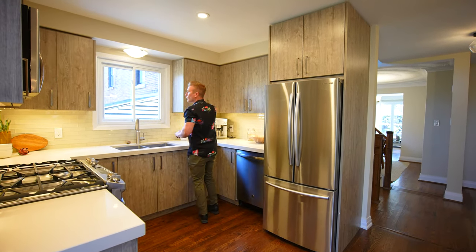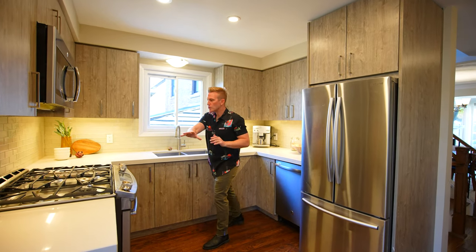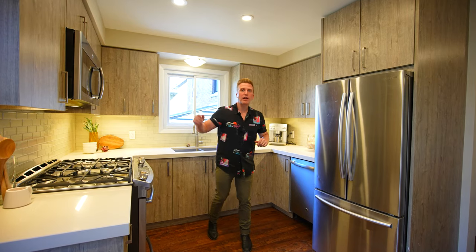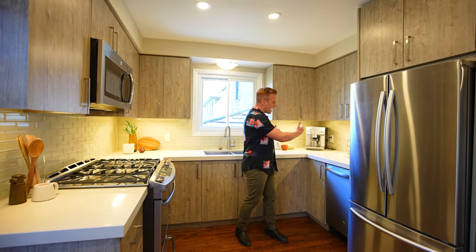And just look at the storage. This is what I love about this kitchen. It's a full-on chef's kitchen. You got from the center here, access to the sink, the stove, the fridge, the microwave, and of course, the dishwasher tucked perfectly over here, and just ample counter space.